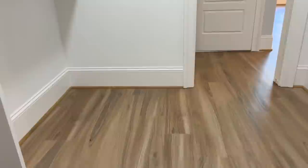So you come out here. This is their closet. We put some built-ins in here. The poles are not here yet. And then I think I'm gonna put the dresser in here on this side. I'm not exactly sure what I'm doing here. But this is their closet.